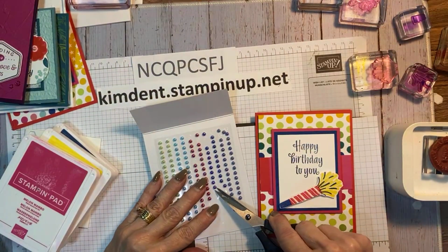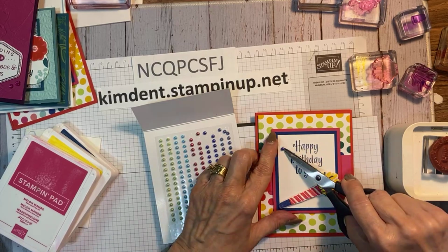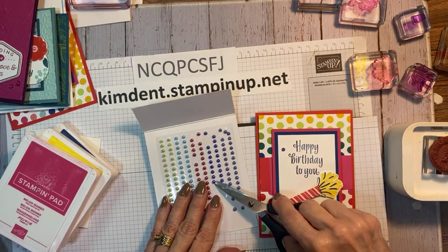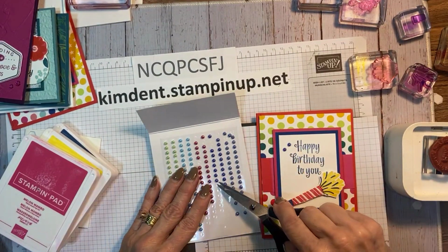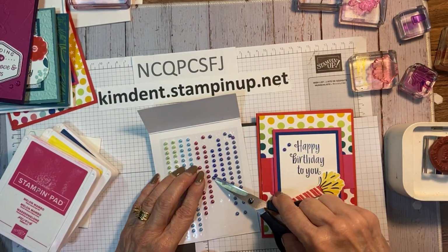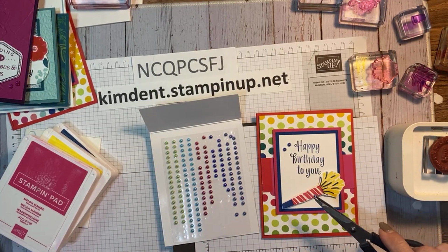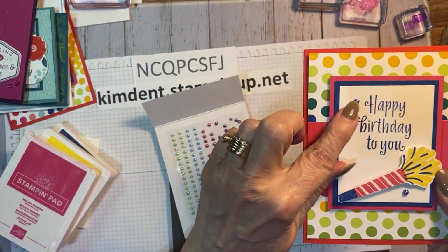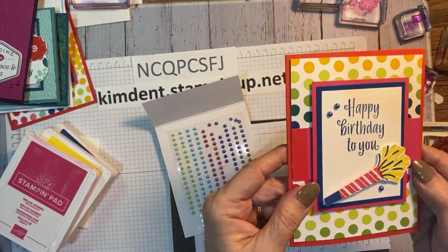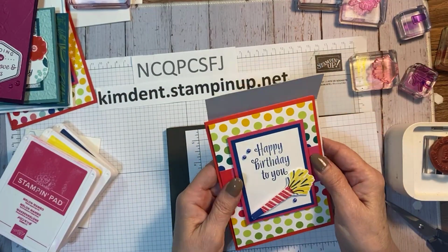So I was thinking about this earlier. I could have gone crazy with these, I love these. They're so adorable. They're pearlescent, and it would be easy to use more than 3. I love the way these look with the polka dots. So that's your first card. I hope you like it.